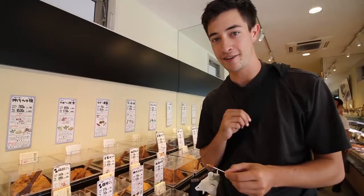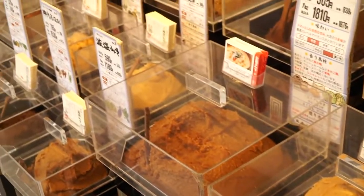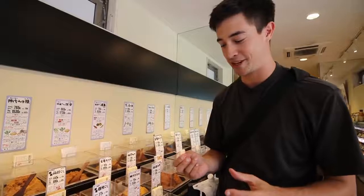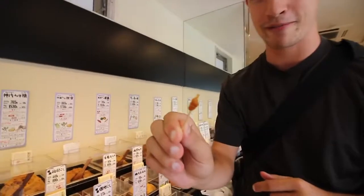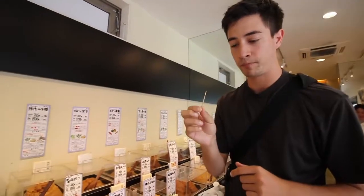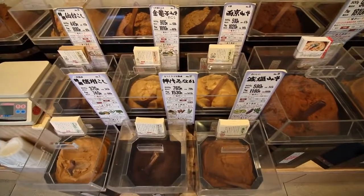So we are inside of a shop that is selling all kinds of different miso pastes, and they are all kinds of different colors, and different periods of fermentation make different types of miso. So I've got one here. This is the most popular from the shop, and I'm gonna try it out. It smells really good. Yeah, whoa, it's quite salty. That's delicious though. You get just a miso flavor.